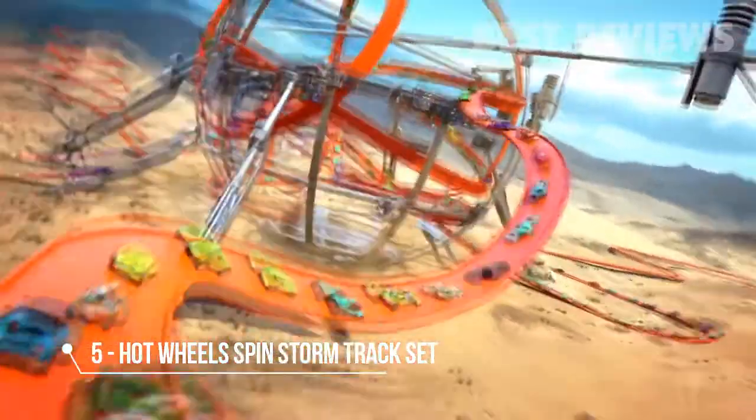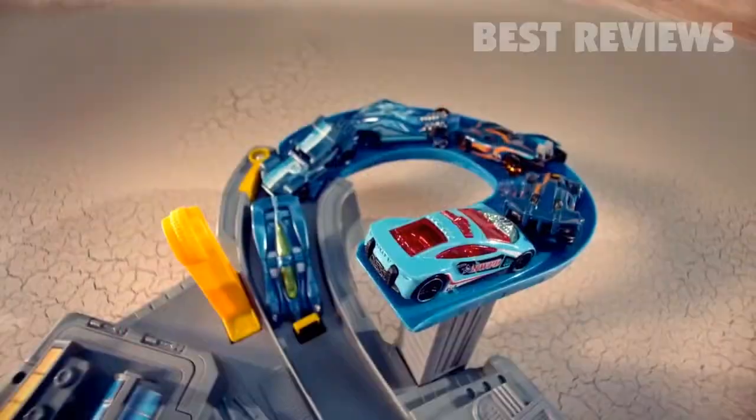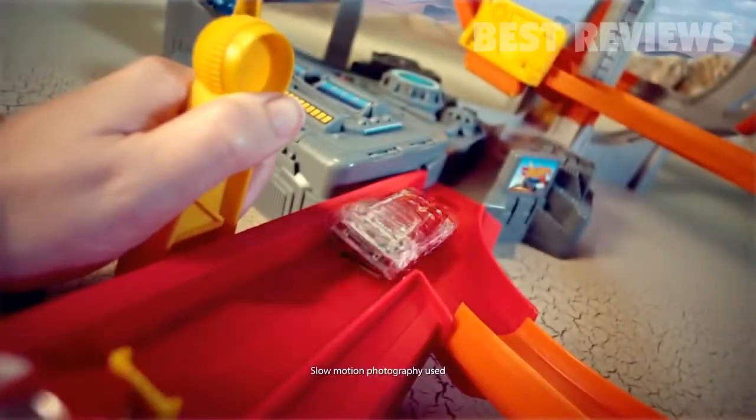New from the world of Hot Wheels! Enter the Spin Storm! It's blue team versus red team. Whoa, that's fast! Blast through the booster at just the right second, and boom! Boom! Boom! Take your opponent out!